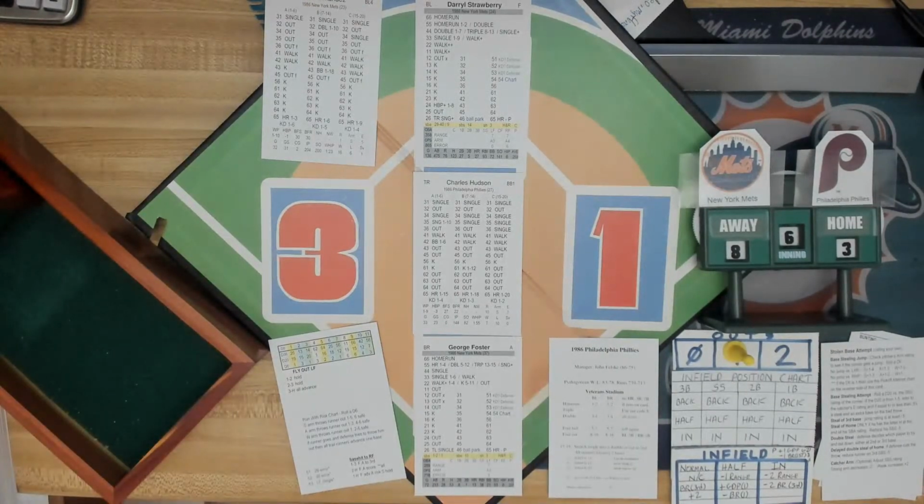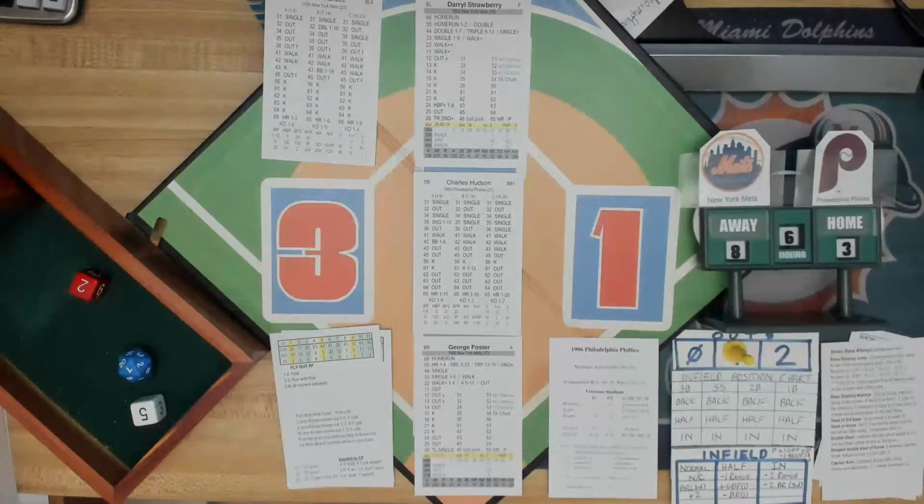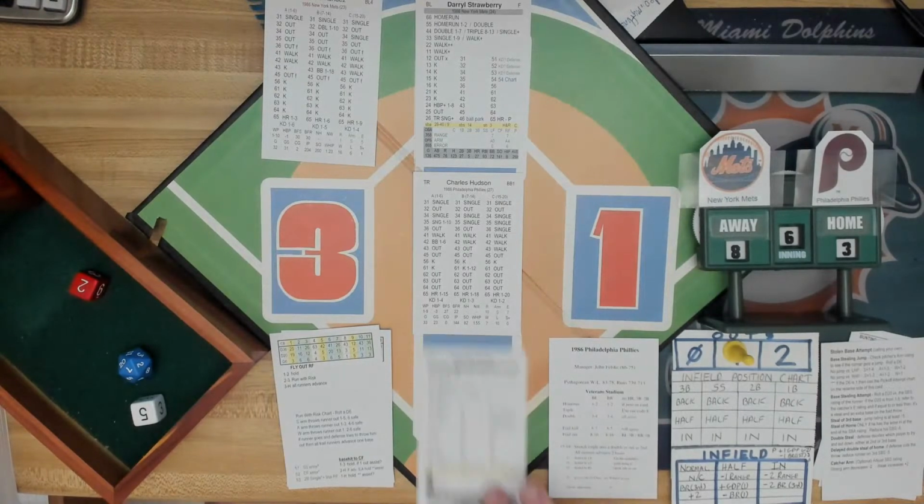Eight to 3 Mets. Yep, and Robert cheers. Yay! Stadium groans. Ugh. Runner on second, 1 out. Here's Foster. And that's a 25. That's going to be an out. And that is a fly out to right field. Strawberry can run with risk if he wants to. No, I won't do it. You're up by 5 runs. 2 outs.